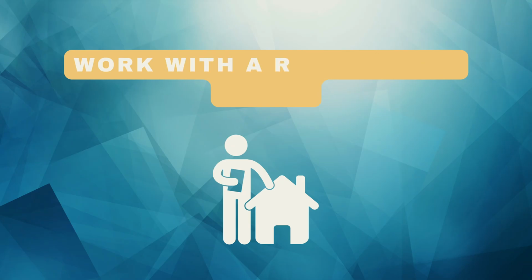The next tip is to work with a real estate agent, specifically a buyer's agent. Working with a real estate agent can make your home buying journey so much easier. To find a good real estate agent, you could start by asking your friends and family for any recommendations. You can also look online and read any reviews about agents. You could interview a few agents and see who knows the local market well and who you feel most comfortable working with moving forward. There are many benefits to having a professional on your side.